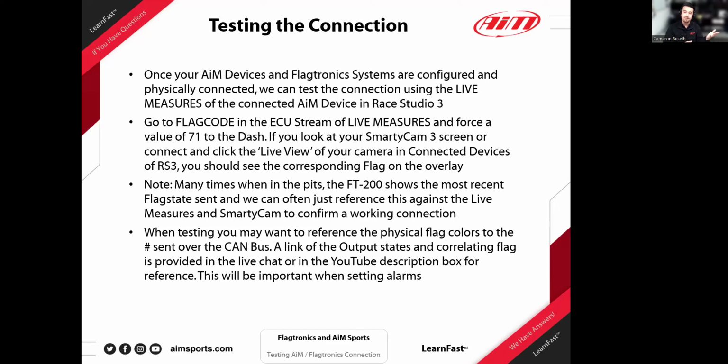So once I've configured the dash and the camera, I'll connect to both of them, and then I'll go ahead and look at that channel in the ECU stream or the CAN2 stream. More often than not, I will see the flag state, and that's one way that I confirm that it's working. I see the code that is actively on the FT200 being sent to the display, and then in return, I can look at the live view of the Smarty camera in connected devices and verify that the overlay is showing that correlating flag.